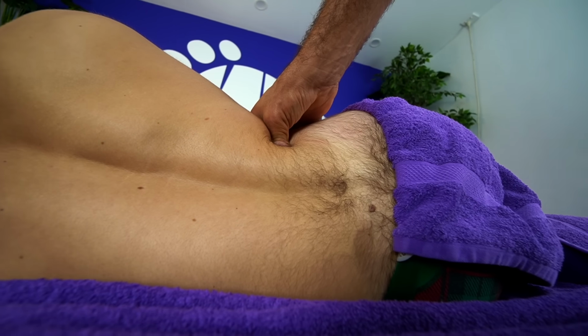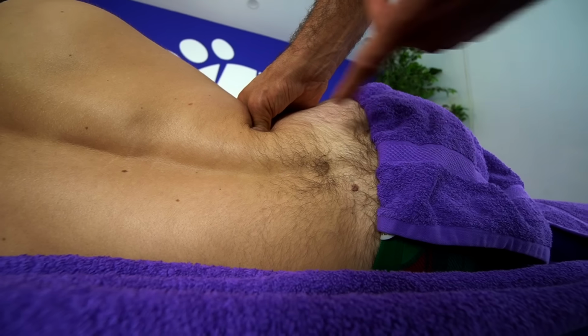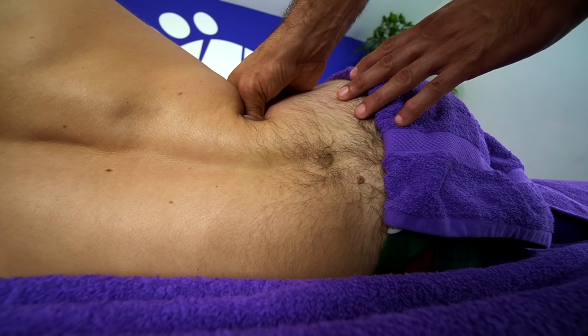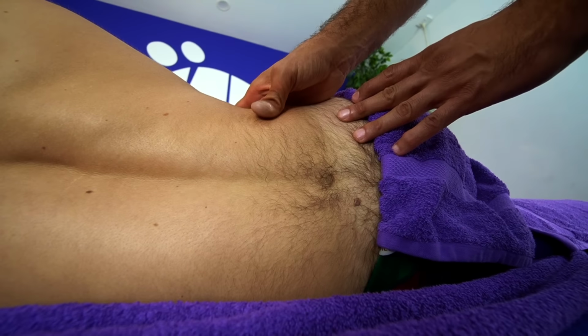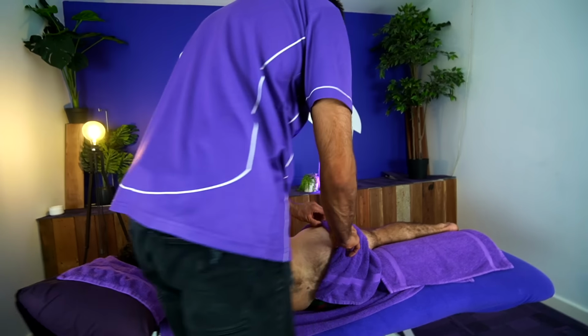Matty said before that when I was in here, he felt referral into the SIJ here. You can get referral into the quad and down into the leg when you get work into the QL as well. So if you're at home playing along, push into it yourself, but also get a lacrosse ball and pin it and see if you can give yourself some freedom.